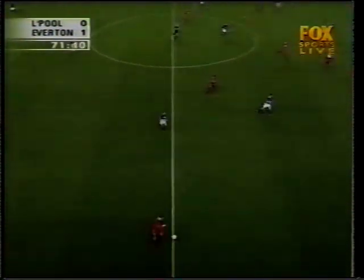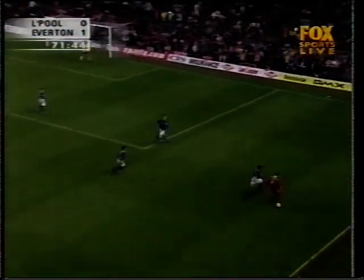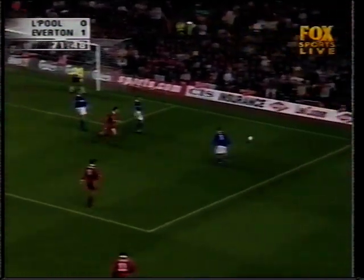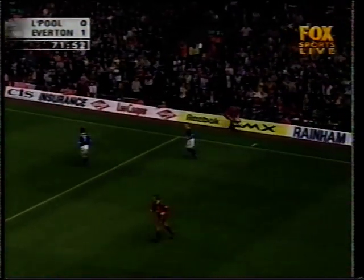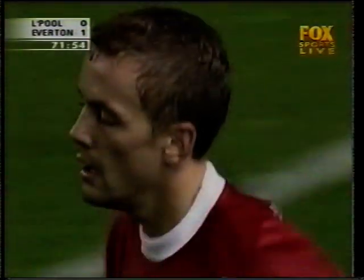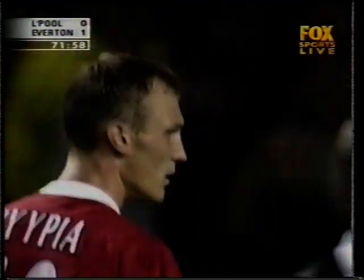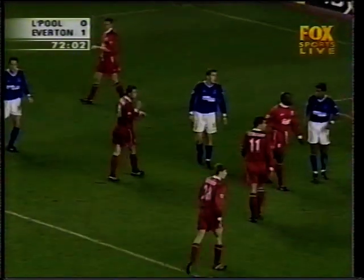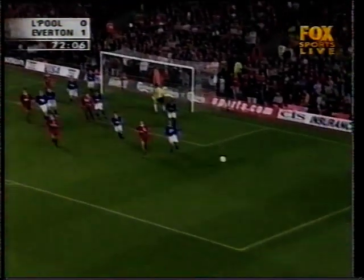Collins has given it away here to Hegem. Typically surging run by Everton Hegum. And Everton have conceded a corner. Goff's clearance. The Kop for one of the few times tonight let rip with the mighty roar. Carragher has joined the hordes for the corner, which wasn't very well placed and easily cleared.